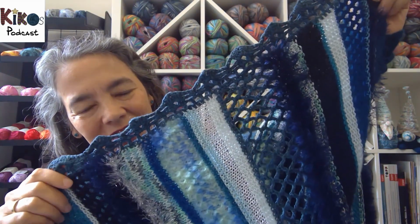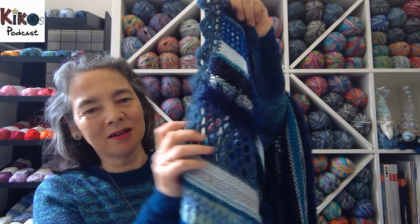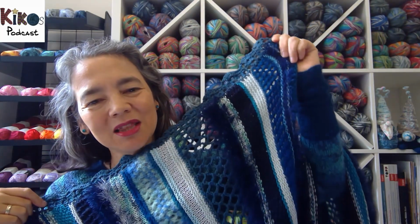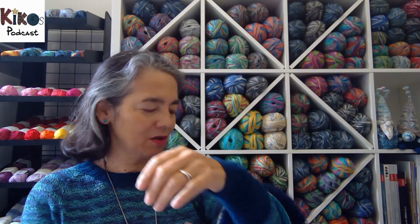So I did this edging on the short edges of the shawl. This is the same yarn that I used for this crochet bit. And yeah, I really enjoyed doing that. And I felt it goes well with this pullover, which I'll talk about in a minute.